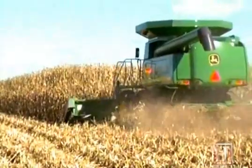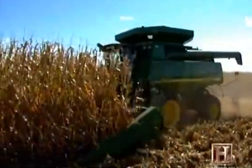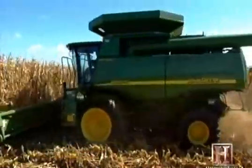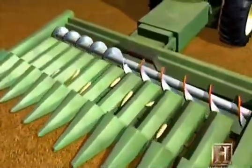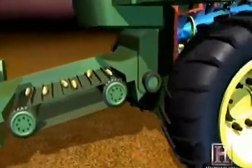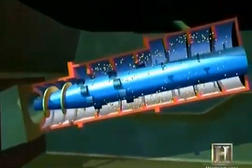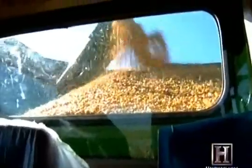A small percentage of the harvested corn drops back in the field, and the operator minimizes these losses by slowing down when necessary. The modern combine is a factory on wheels. As corn stalks enter the corn head, a series of rollers pull down the stalks and snap off the ears. An auger moves the ears into the combine, where they're conveyed into the threshing mechanism. Here, a spinning rotor threshes the kernels, removing them from the cob, while a strong fan blows out the leaves and chaff. The kernels are then conveyed to the combine's holding tank.